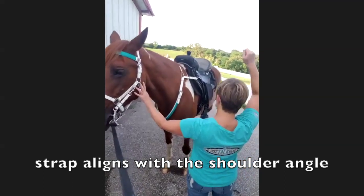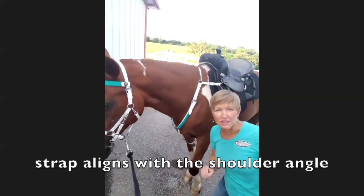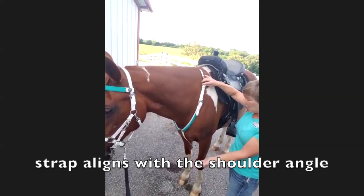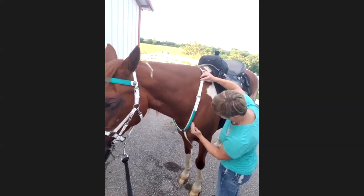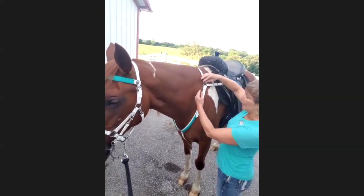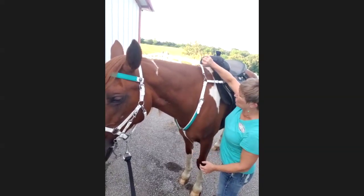Hang on just a second. Come here, Sophie. Atta girl. Hopefully you can see that a little bit better. So with the shoulder straps on a trail breast collar that has been properly adjusted, we want this shoulder strap to come right across here. We have a wither strap, and this wither strap, its whole job is to help hold this into position. It just floats along.